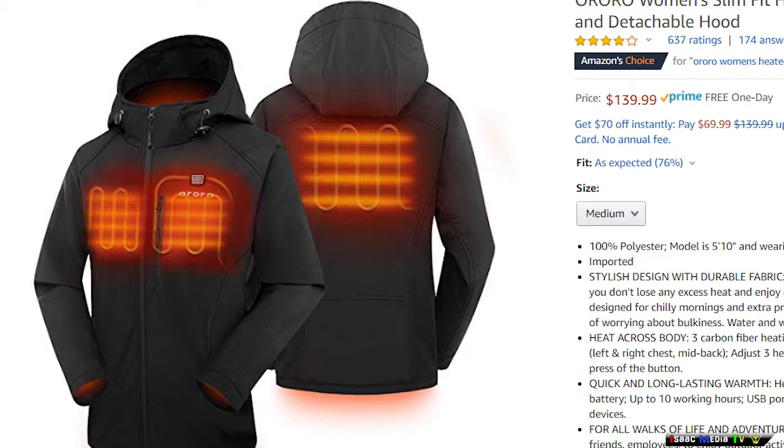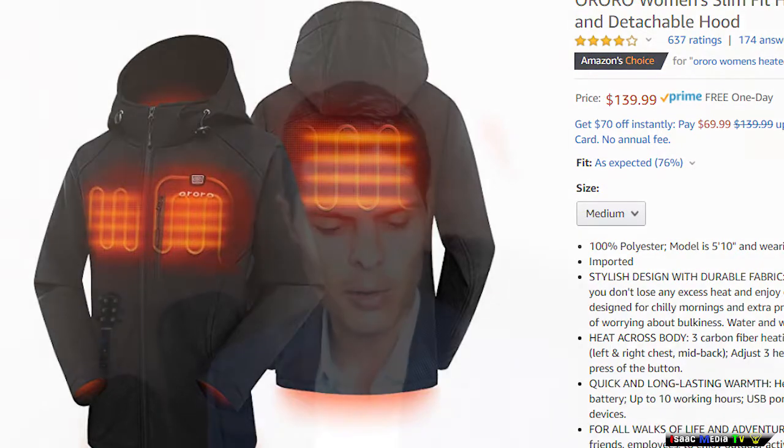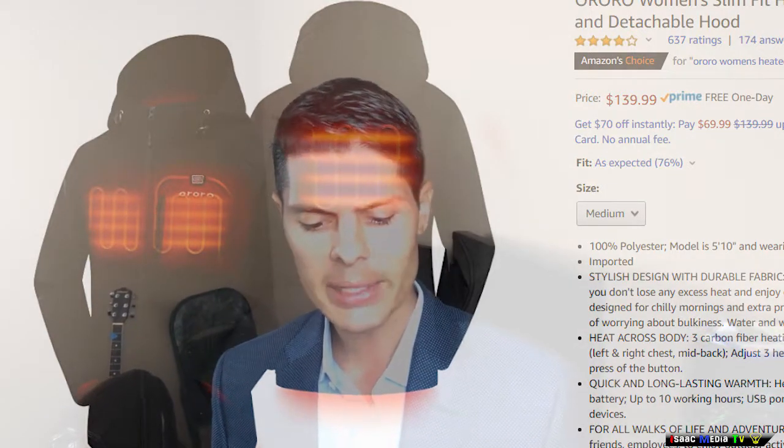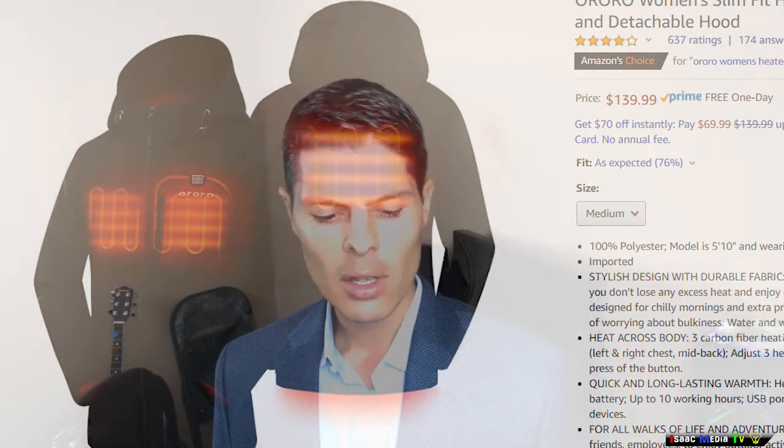4 carbon fiber heating elements, generating heat across the collar, the mid back, as well as underneath 2 pockets for core body warmth. 3 available heating settings can be adjusted with just a simple press of the button. This is like one of the best gifts ever. Quick and long-lasting warmth. Fast heating in seconds.